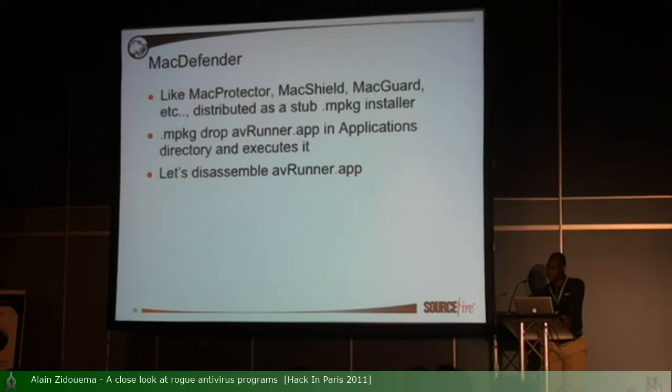ChronoPay webpage, are linked to WinWebSec as well. And MacDefender, just like MacProtector and the other ones, is usually distributed as a stub.mpkg installer, and that installer drops a file called avrunner.app in the applications directory and executes that.